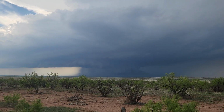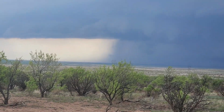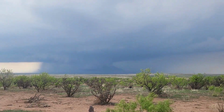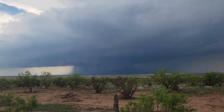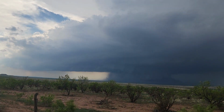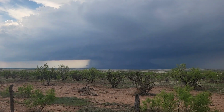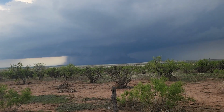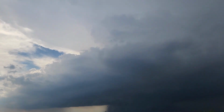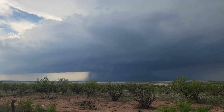Yeah, we're currently watching that area down there, seeing if it's going to do something. See it blowing through these trees. Wow, this is a beautiful storm. This trip.